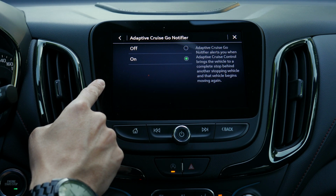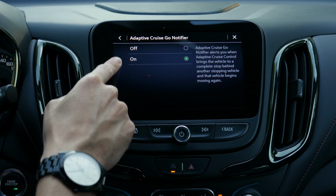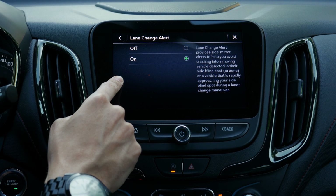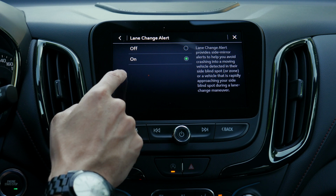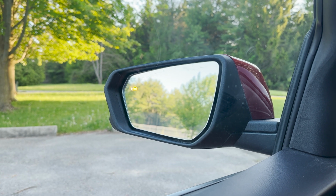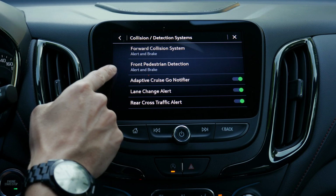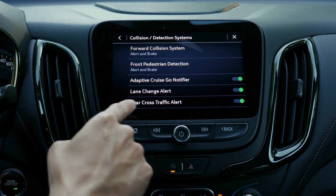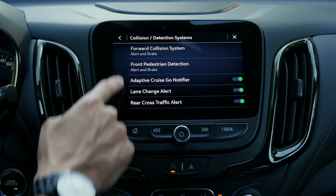And one nice thing is that as you go through all of these different settings, you can toggle any of these safety settings off if you really don't want to use them. But having the blind spot system turned on is really useful. That's going to highlight on our side view mirrors, letting us know that somebody's entered our blind spot. Very useful one to have. And then rear cross traffic alert, as somebody's coming perpendicular to us. So if we're going to get into a potential collision, it's going to let us know.